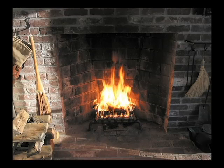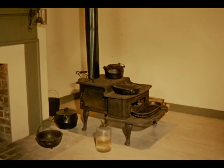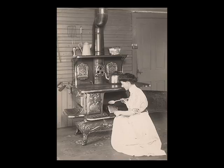Although iron cook stoves had been invented by the late 1700s, most people could not afford them. So it's not till about the 1830s that they will really start to take off, as the Industrial Revolution makes cast iron more readily available. There were several advantages to cooking on an iron stove. The firebox provided heat to more than just a cooktop. It provided heat for baking, warming, as well as heated the house.